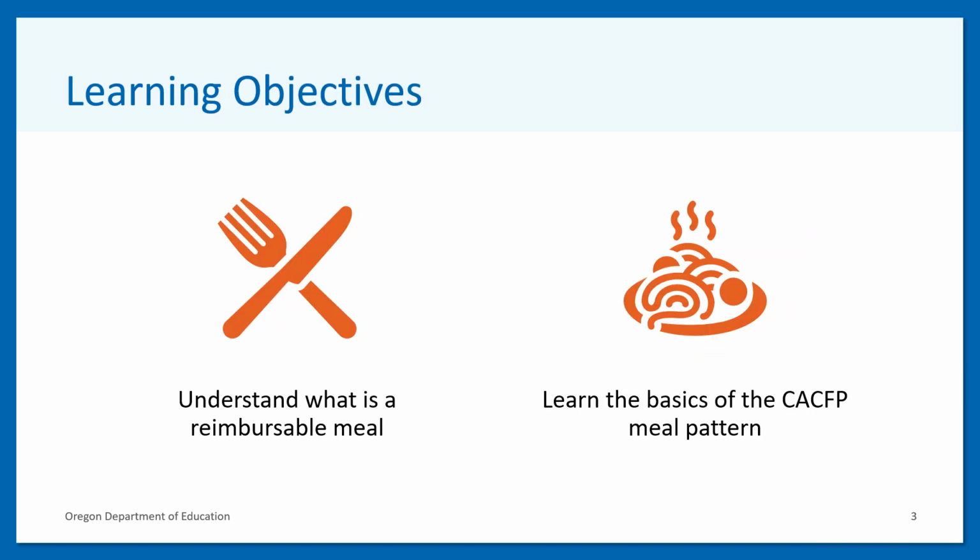By the end of this training, we hope that you will understand what is a reimbursable meal and learn the basics of the CACFP meal pattern.